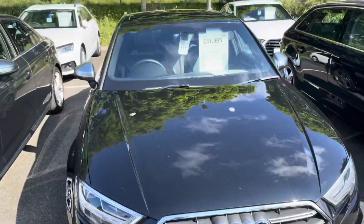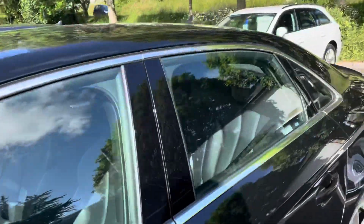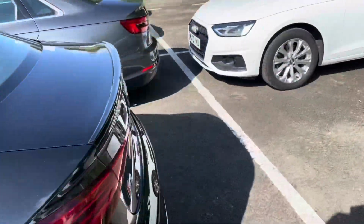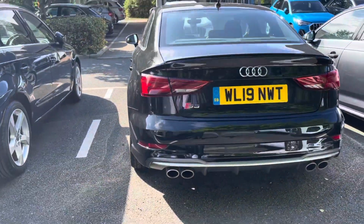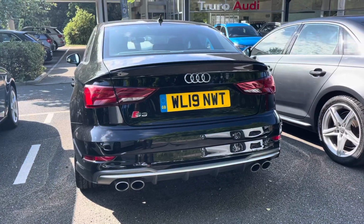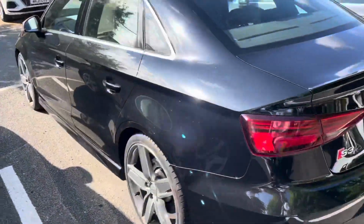Here's one for you, Ben Davey, if you're watching. Nice Audi S3. I think this is the saloon as well. 31,995. I do think this shape is awesome, especially in the RS3s and the S3s. To be honest with you though, even the normal A3s in this shape look really, really smart. Really clean.